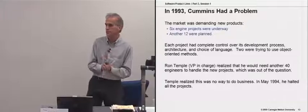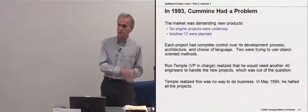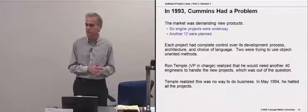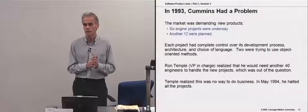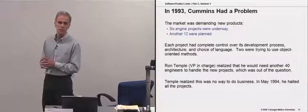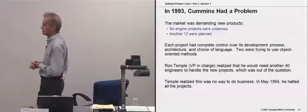And they were operating in the classic stovepiped or siloed tradition of having different parts of the organization all essentially doing the same thing, trying to create an integrated engine management system, but each part of the organization had complete control over its development processes and its choice of implementation language. In fact, a couple of the research projects were trying to make Cummins' first foray into object technology. And senior management realized that they were having a serious problem with trying to come to grips with this whole integrated engine management approach. And they went outside the company and hired a guy named Ron Temple away from the Ford Motor Company because of his expertise in this area, and brought him in basically to bring some order to the chaos of all these multiple independently operating engine system projects.